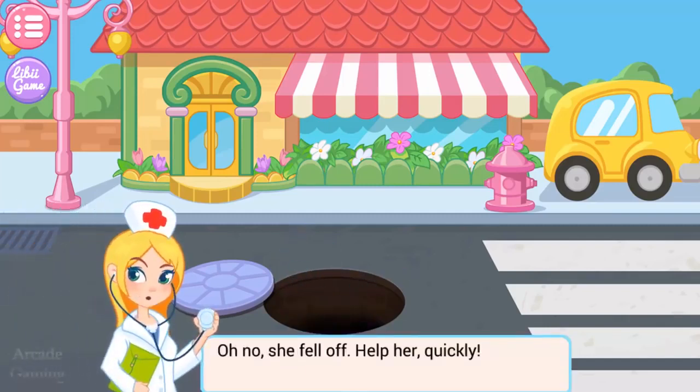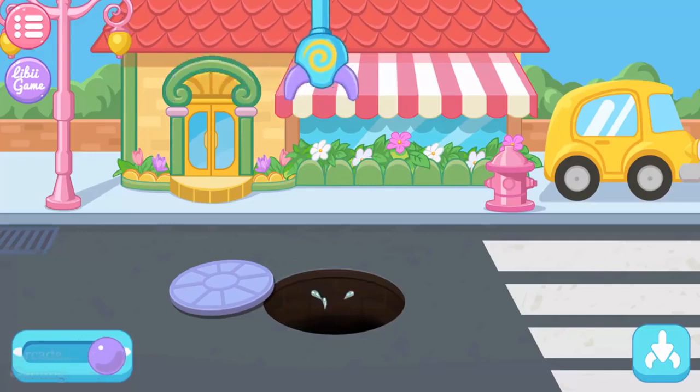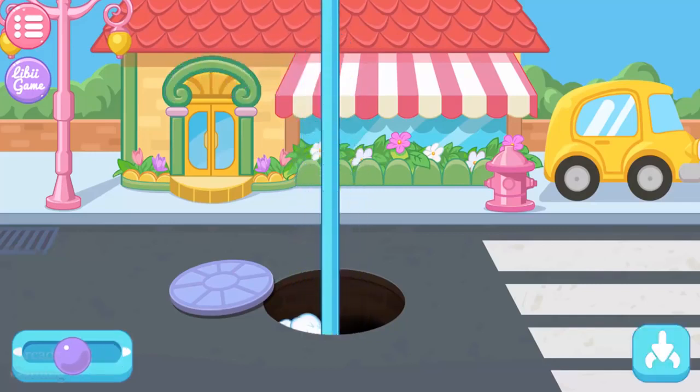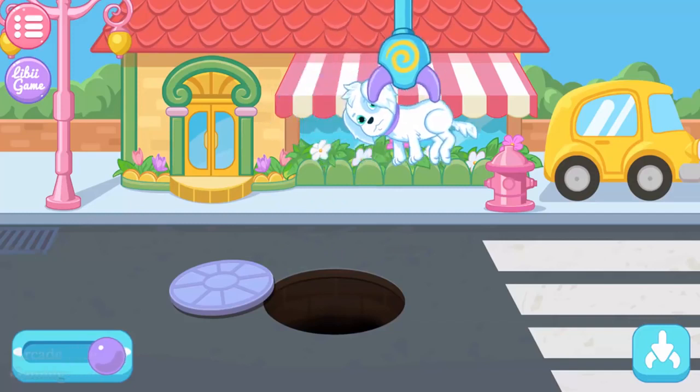Oh no! She fell off! Help her, quickly! Well, use the claw to pick her up. Then, take her to a safe place and put her down, slowly.